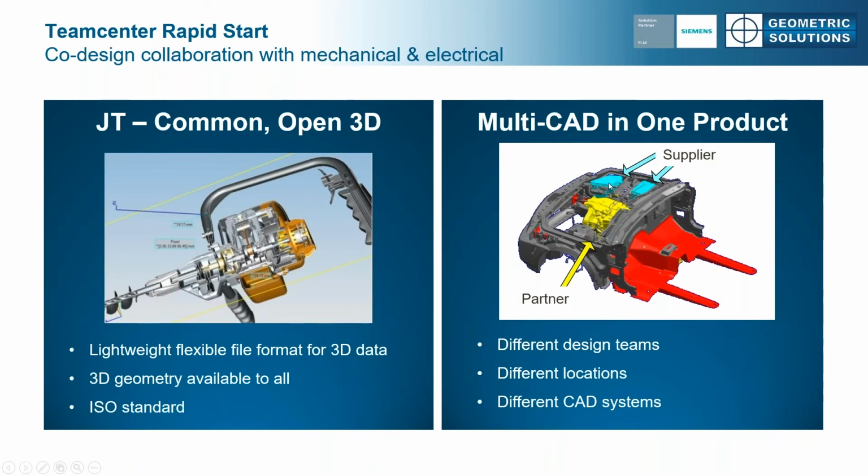If this was a company that had multiple CAD systems, so one group uses NX, and if the NX team is doing this one in gray, all these other parts would come in as JT files and they would be able to reference it. So inside my own company, if I use multiple CAD systems, I can have the other parts come in, I have them as reference, and I can design my parts to work with my team members.